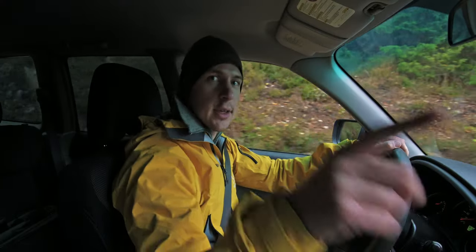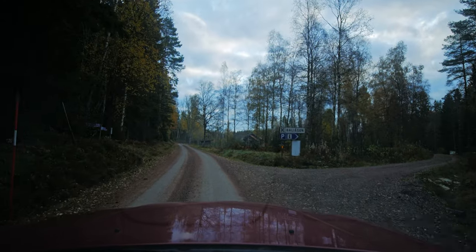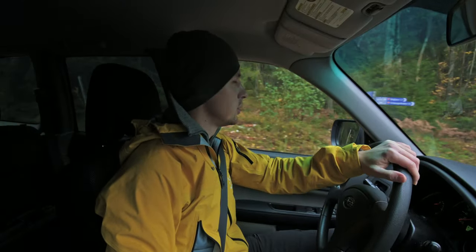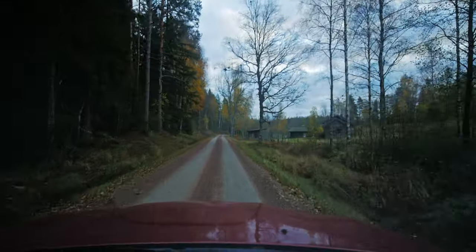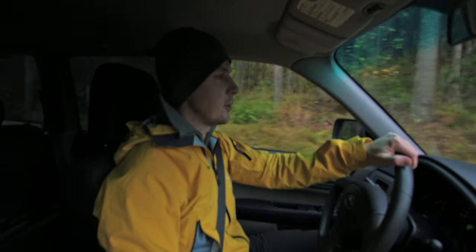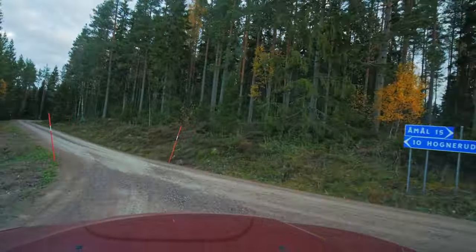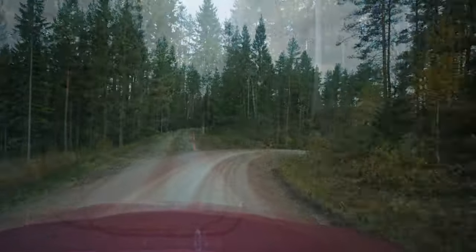So right here to the right we have Åsen, which is one of my favorite places to hike. Very beautiful view. I really love this place. I'm not gonna hike today. Today we're gonna continue around the whole lake. But I'm looking forward to showing you Åsen someday. Very, very beautiful.